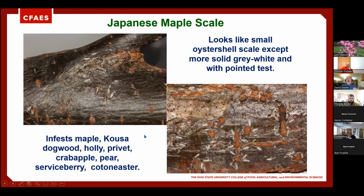on conifers. Japanese maple scale has a very wide host range. There seems to be almost all of the deciduous hardwoods as a potential host for this. But obviously it's most problematic on maples. I see a lot of them on dogwood. In my neighborhood, there was a new development that went in and they planted a lot of serviceberry in the street lawns. And I swear every one of those serviceberries has this Japanese maple scale on it.